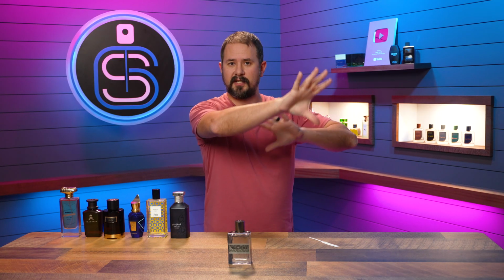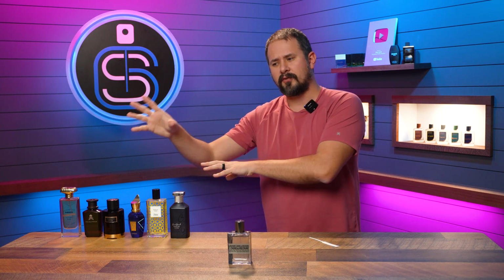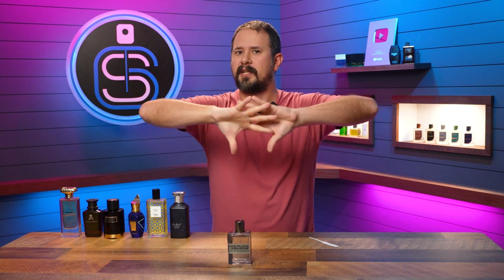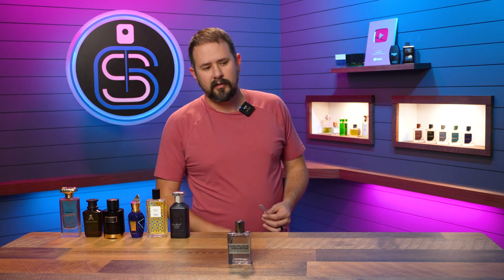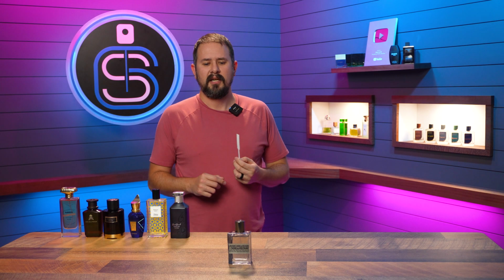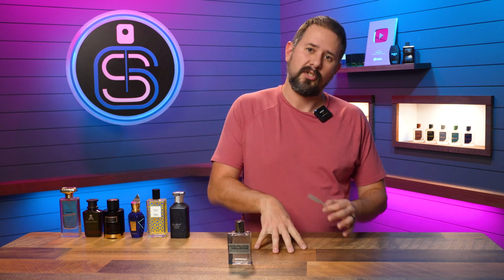On the one side, you have these fresher notes, these fresher ideas, and then on the other side, darker notes, richer notes, and they kind of just meld together there right away. Performance is pretty good. You know, it's not insane, but it's not bad either. And it could remind you a little bit of This Is Him, Just Rock. It's just such a good name. Although this one is not as sweet as that one is.